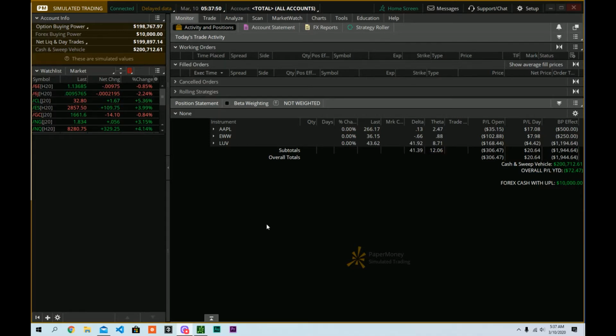But you can see so far we have 3 positions on, and I guess a brief recap here. Not too bad considering what the market's been doing. Only a loss of $72, right? Of course, we have some losses going on over here, and this one is a very low probability trade at this point. But anyway, I do digress.